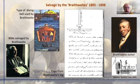And he, amazingly, in 1805, blew off the side of the ship, a piece 90 foot by 30 foot, and towed it away so he could enter the side of the ship and recover the bullion.